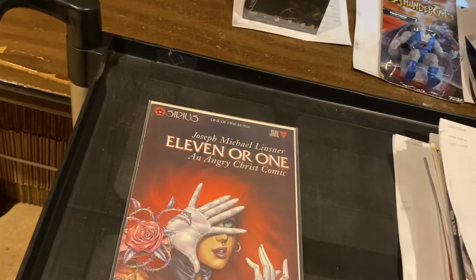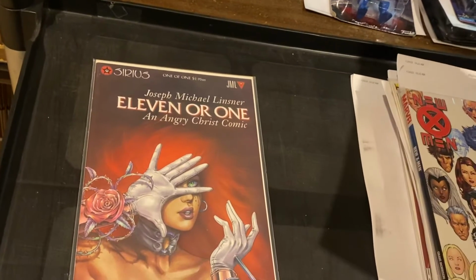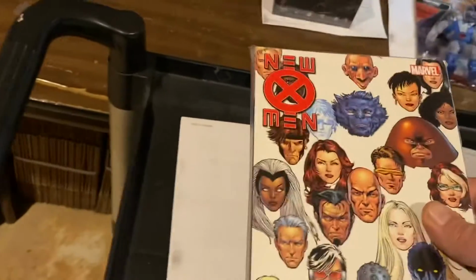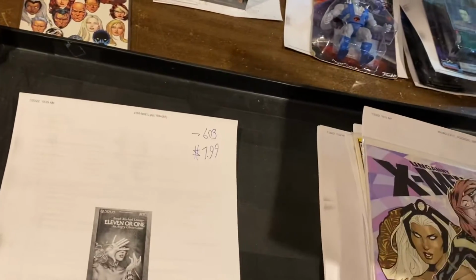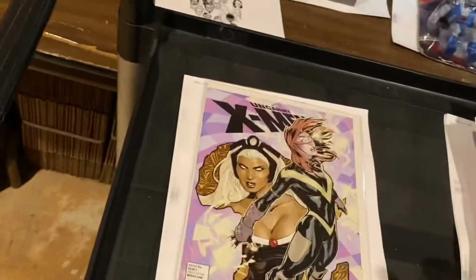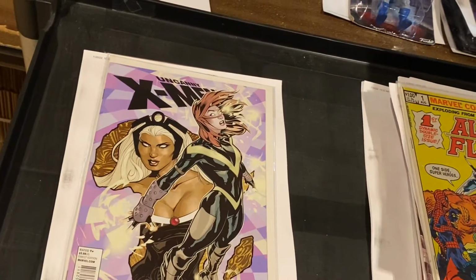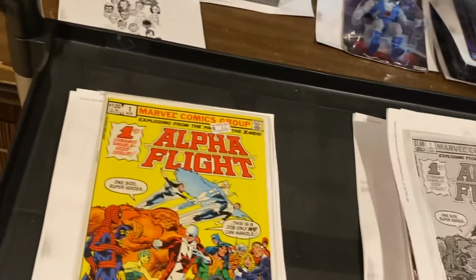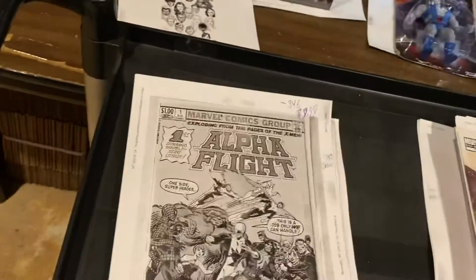Lensner's 11 or 1 Angry Christ Comics, $7.99. Dawn there on the cover. New X-Men by Grant Morrison. Put that over there because it's an odd size. $7.99 on that one. Uncanny X-Men 528, $7.99. Alpha Flight number 1, $9.99 on that one.